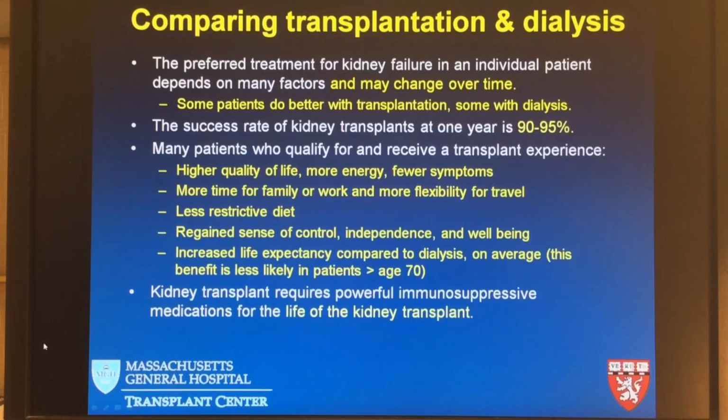The current success rate of kidney transplants at 1 year is 90 to 95%. Many patients who qualify for and receive a transplant experience higher quality of life, more energy, and fewer symptoms than they experienced when they were on dialysis. They feel they have more time for family or work, more flexibility for travel. They enjoy a less restrictive diet. They report a regained sense of control, independence, and well-being.